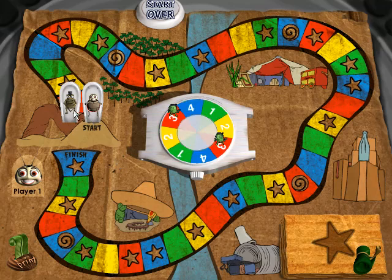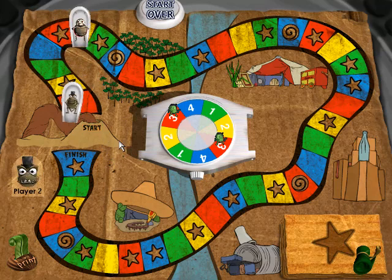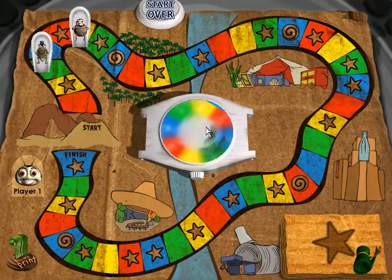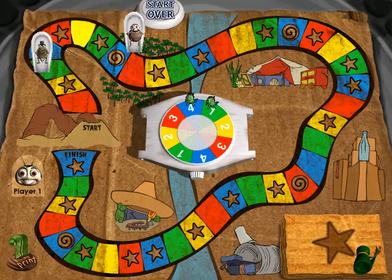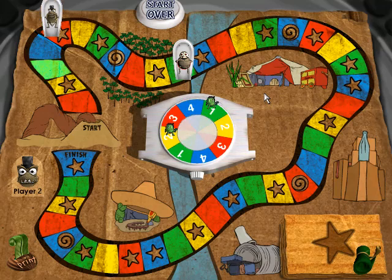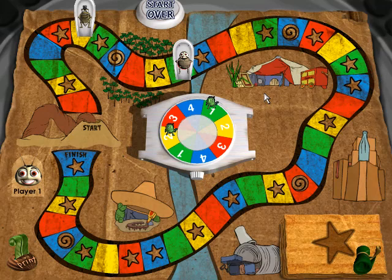Three plus three. Oh, yeah? Wait till you see what I get. One plus two. Player one. One plus four. Player two. One plus two. Player one. One plus four.